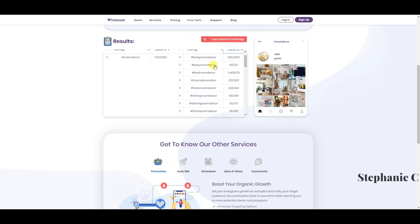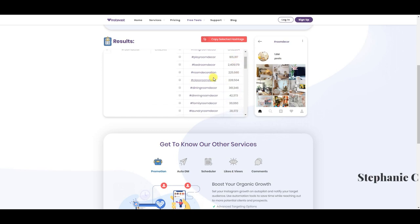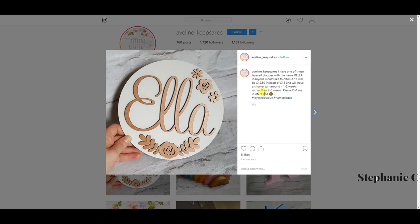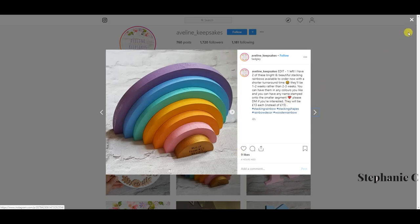I 100% recommend keeping under 200,000 posts, because your post will get lost. If you type it in here, living room decor 1,952,000, your post will probably be on the top page for 30 seconds and then it will just be sucked into the Etsy Insta ether. Have a little look. Only use hashtags that apply to you. This gives you some amazing hashtag ideas, and make sure that you hashtag your pictures a lot more than a couple.